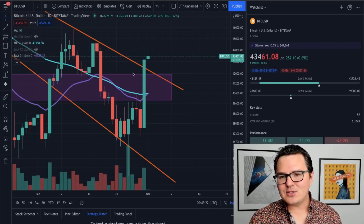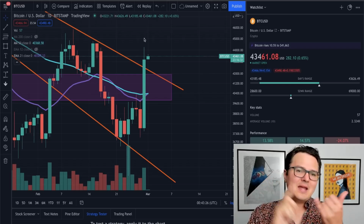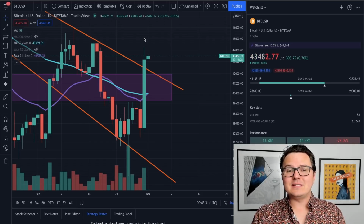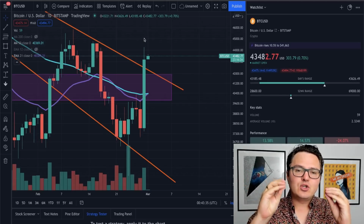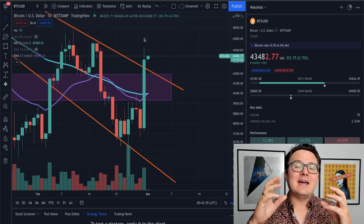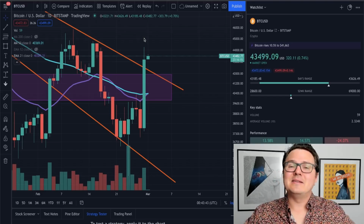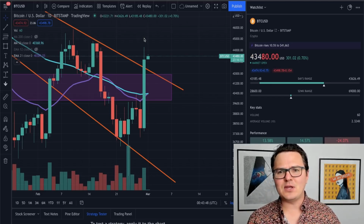Absolutely beautiful candle. Now, as you can see, this mega pump candle took us right beyond the 21-day exponential moving average and right beyond, of course, the 50-day simple moving average. Both of those are shorter term trend lines that show that the bulls are getting some momentum back, that the market is picking up some bullish steam, which is obviously a very good thing.